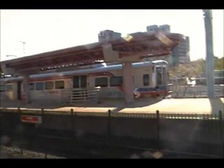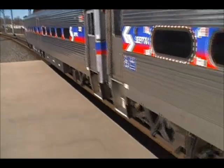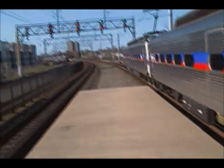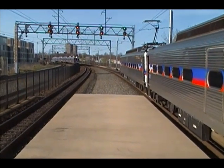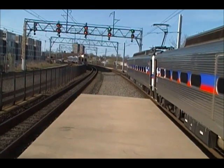More to come. Here's the Doylestown train, 6576, with rail cars 303 and 351. More to come as he's departing. As we got coming in right now, I think this is train 1565, Malvern. Thorndale, maybe. Could be wrong.